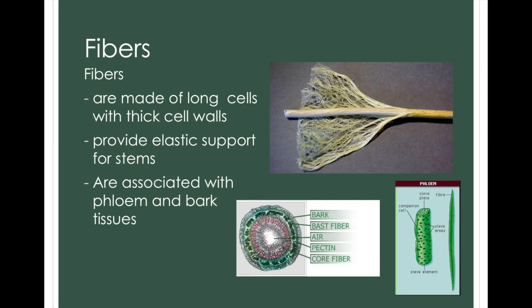Ancient Hawaiians were masters of plant anatomy. Like their ancestors before them, they realized that the long and elastic fibers associated with the inner bark of certain plants could be fashioned into clothing or cordage. Here we see the fibers that are separated from the branch of a hau bush. They give the woody stem elastic strength.